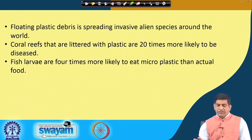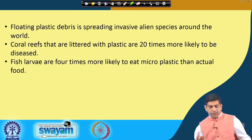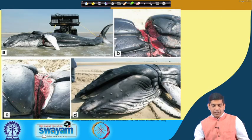Floating plastic debris is spreading invasive alien species around the world. Coral reefs that are littered with plastics are 20 times more likely to be diseased. Fish larvae are 4 times more likely to eat microplastic than actual food, because the smaller pieces of plastic, which are microplastic, are thought of as a food item.